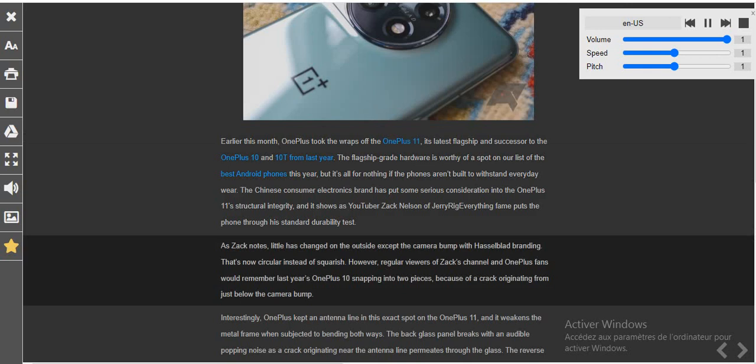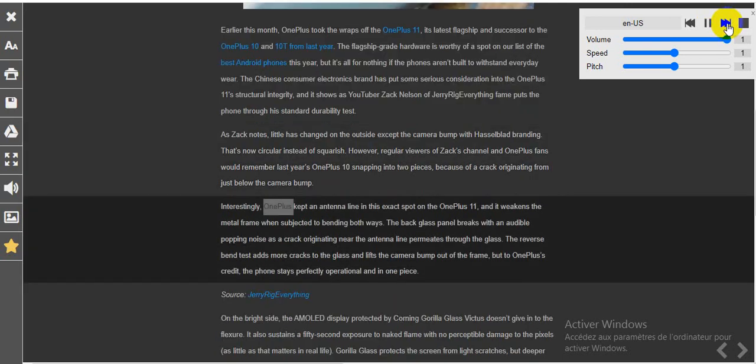As Zach notes, little has changed on the outside except the camera bump with Hasselblad branding. That's now circular instead of squarish. However, regular viewers of Zach's channel and OnePlus fans would remember last year's OnePlus 10 snapping into two pieces outside except the camera. Interestingly, OnePlus kept an antenna line in this exact spot on the OnePlus 11.